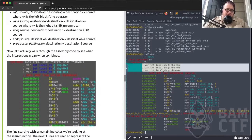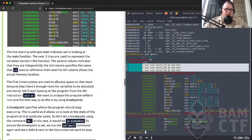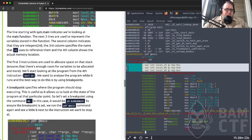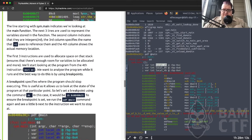All right, now let's actually walk through the assembly code to see what the instructions mean when combined. So if we look through this, like I said, we start off here with these variables. The var tells us it's a variable, it's an integer. Here's the name of the variable, and then this is the address, the memory address location where that is stored.